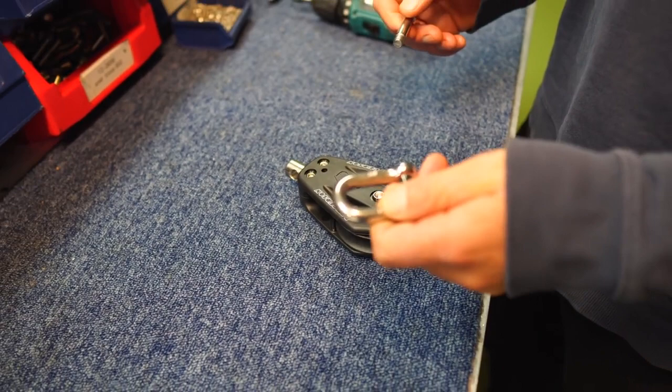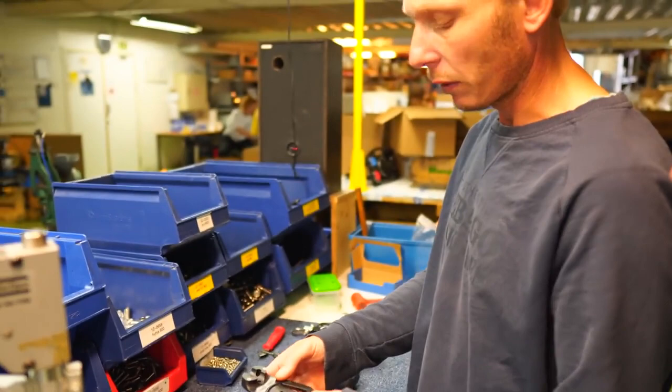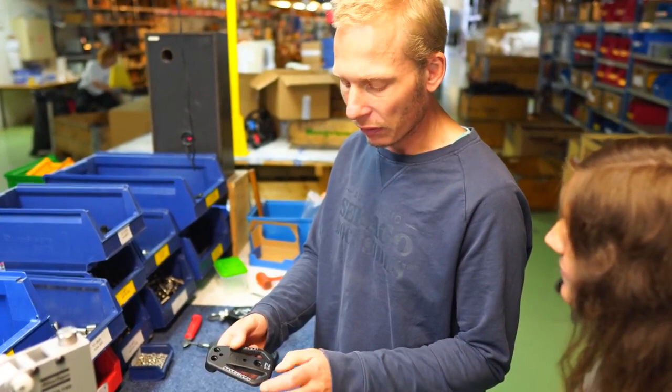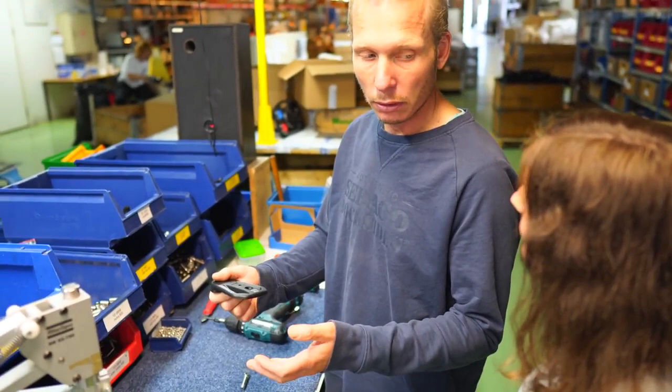The block sides in these blocks are made from a very special composite, so they have no metal reinforcement. It's only the composite holding the whole load. This one has a working load of 2,000 kilos. Breaking load is 3,600 kilos. So it's a really, really strong, almost indestructible block, as long as you use it right. So it's a really good block.